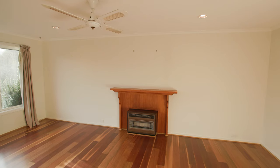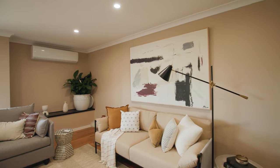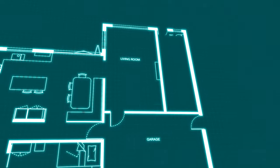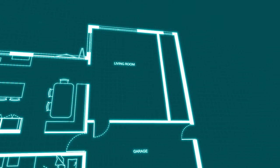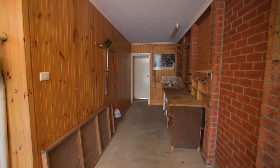Now, where we did push a wall out was in the living room. I just cannot get over how huge this room feels now that we've pushed that wall out and got all that extra space. There was the weird workshop sort of thing. Yeah, with the toilet at the end. The dunny out the back.